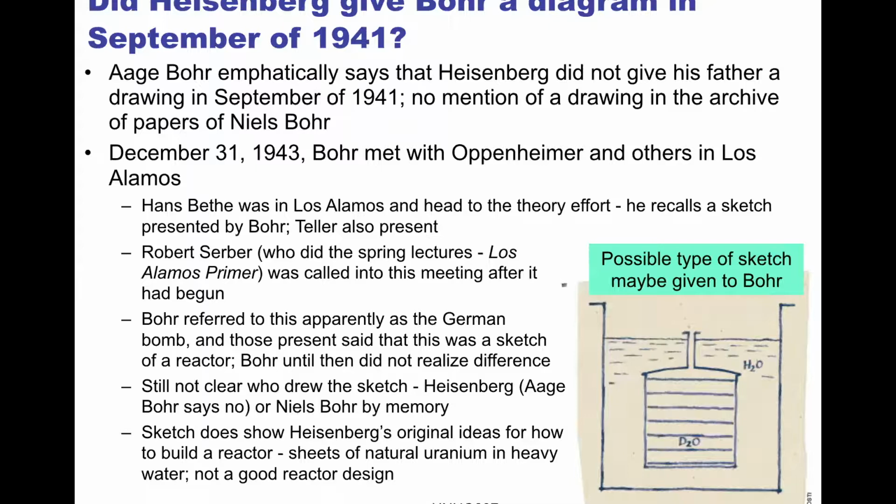Niels Bohr referred to this as the German bomb, but of course that's not a bomb, that's a reactor sketch. And Bohr initially did not realize the difference. And it was very inefficient. You could never build a reactor with sheets of deuterium oxide, sheets of uranium interlaced with heavy water. There's the heavy water, D2O. That's what the Germans needed from Norway. So it was a vat of heavy water with sheets of uranium metal or uranium oxide in between.